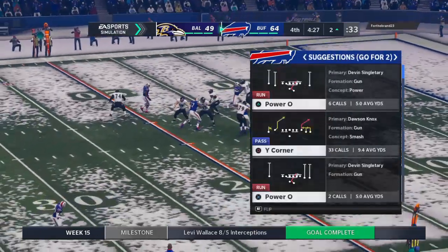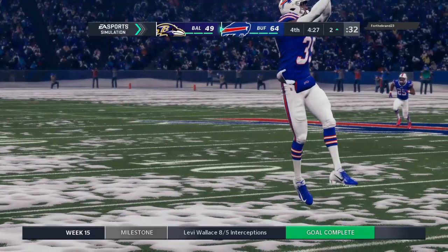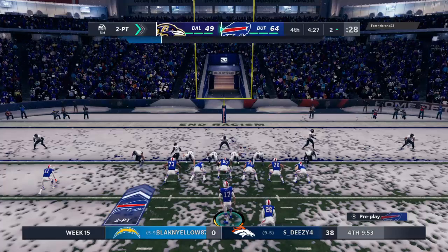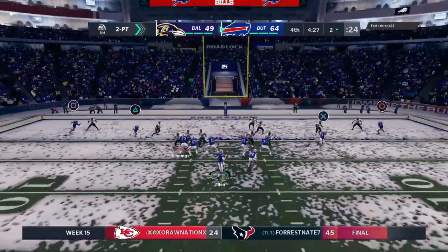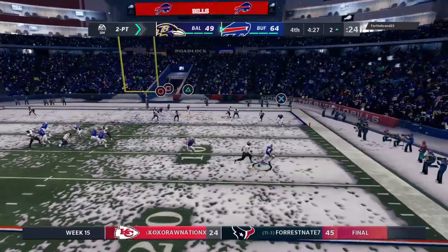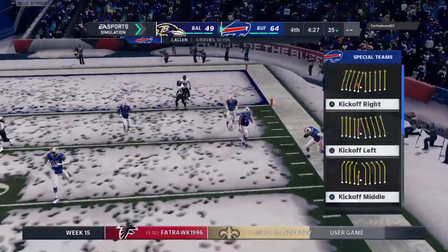Coaches preach all the time about opportunities and taking advantage of them, and he did exactly that. I used to have a coach tell us all the time, a lost opportunity is never regained. Well, no regrets here. He picked that one off and took it to the house. So after the INT, it's Allen, flush to his right, and he goes down. The Ravens able to get to him.